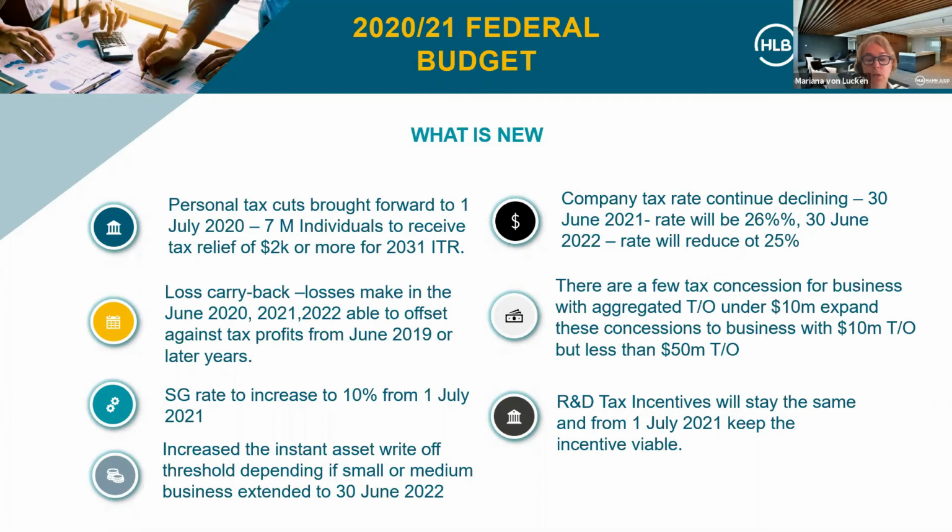So for the 30th of June 2020, which is 1 July 2019 to 30th of June 2020, it's 27.5%. That's the tax return you're probably all doing right now. But in the new financial year, it's going down to 26, and you can see that the tax rate is going down to 25. The capital gains rate is about 24.5, because it's marginal tax rate divided by 2. So there's not much of a margin between the company rate and the capital gains tax, so where you hold your assets might be different.